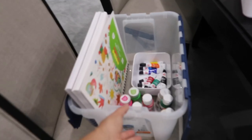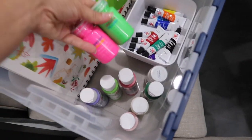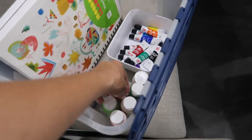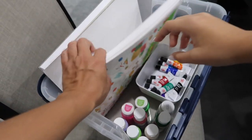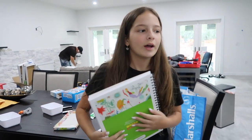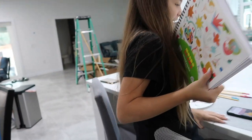But in this box, I organize all the colors and everything. So if in the future we buy more, this is gonna be our collection. Yes, one is mine and one is yours. Okay, and then every time we'll use the same one and we can look through it. Exactly, with the years.